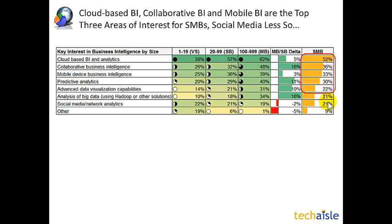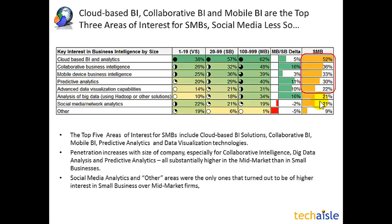And we've seen more interest in the marketing automation study for social media, using social media as a way to reach out, but not so much here, as mentioned, in terms of what they're doing with that information using business intelligence. So to kind of wrap it up, we've got 5 major areas of interest.